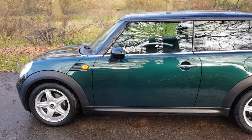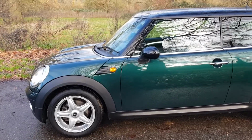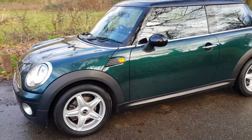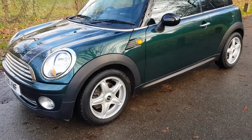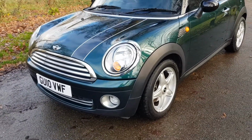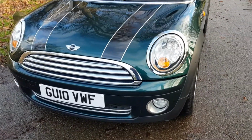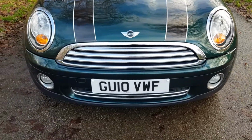So the heated front screen is quite a rare option on these, and it's fantastic in the winter. Upgraded alloy wheels on this car as well, so that's the 5-star alloy wheels. They're 16-inch as well. You've got an exterior chrome package that you'll see around the sort of grille, around by the door handles, lower part of the grille, and around the fog lamps.